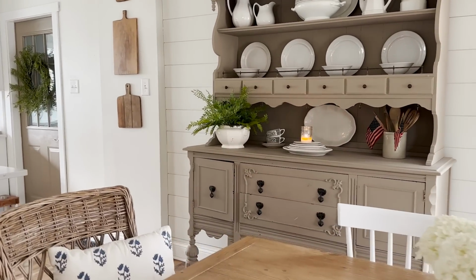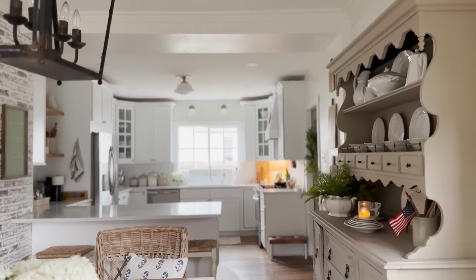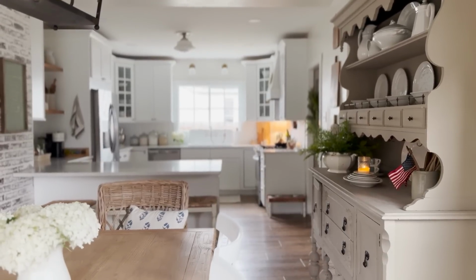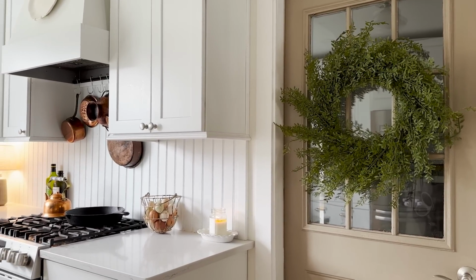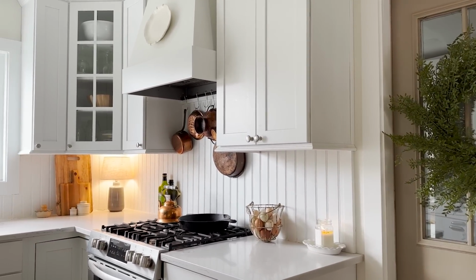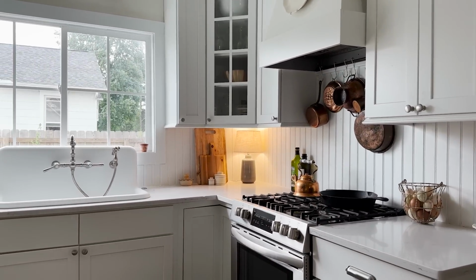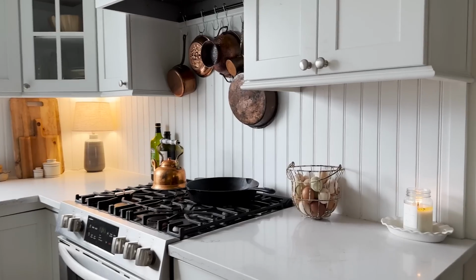And here's a look into my kitchen from the dining room, which I did an entire video on my kitchen for the summer, so definitely check that out. But this was a pretty gloomy, cozy morning on the day that I was filming. We had some rain in and out, so it's pretty dark in here, but I always love that, even in the summer months, having all of the cozy candles going.